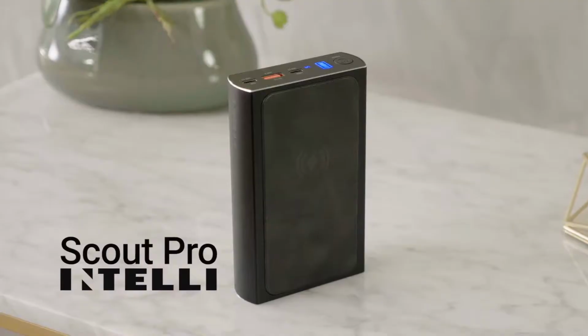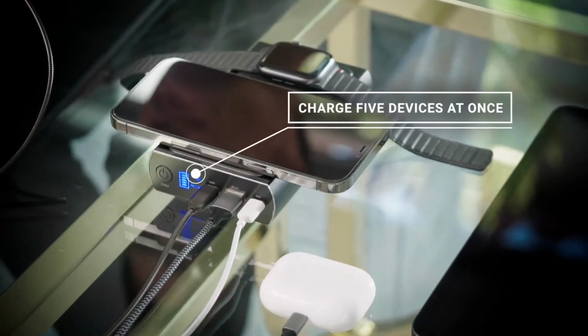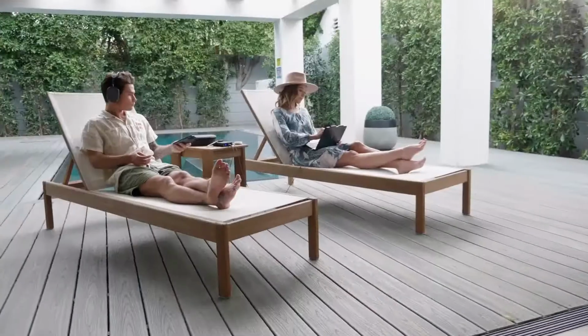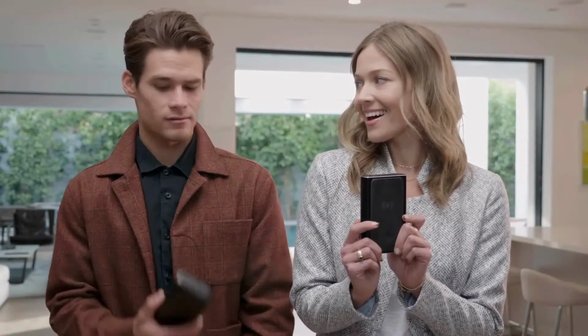Introducing Scout Pro by Intelli, the first portable power bank with enough power to charge up to 5 devices at once, keeping you productive no matter what you're working on and no matter where you are. We like to say, if it's not Scout Pro, it's just a brick.